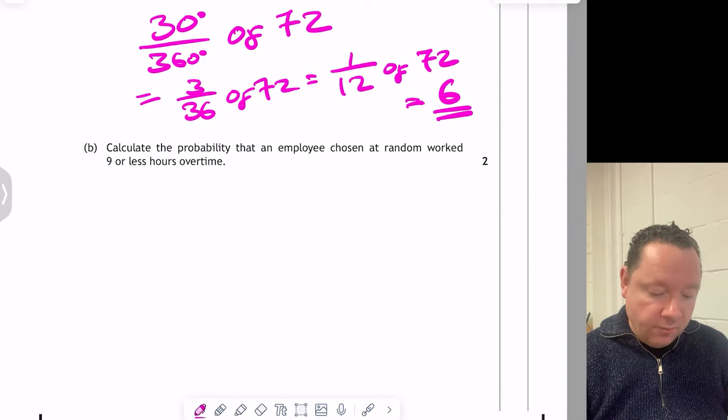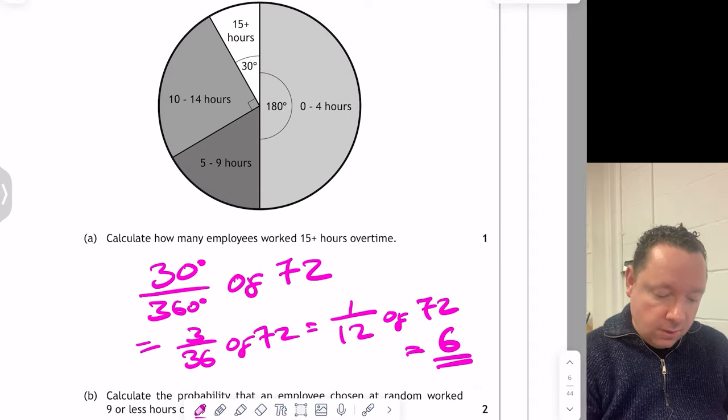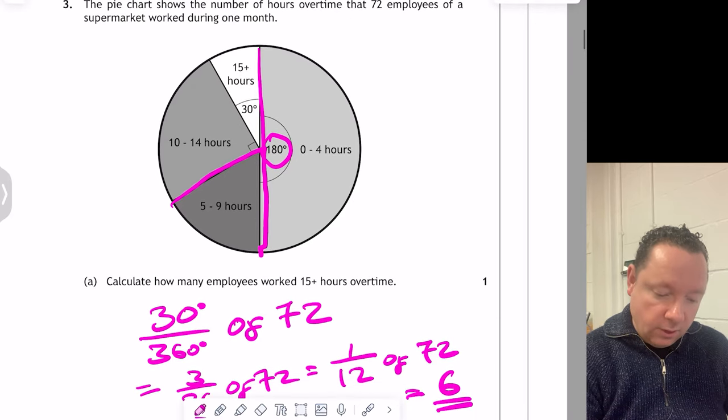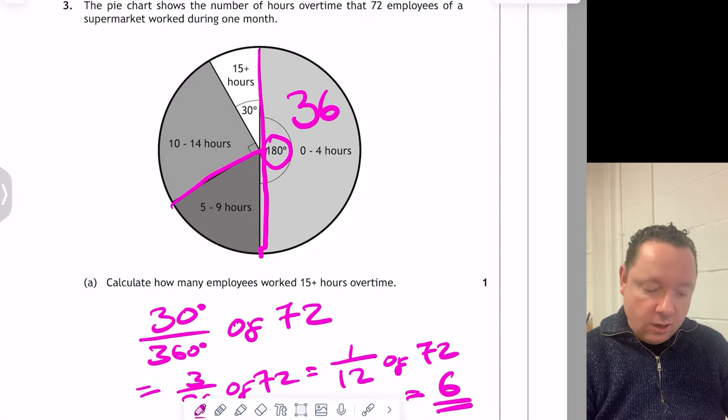Part b: the probability that an employee chosen at random worked 9 or less hours. So 9 or less hours means this segment here and this segment here. So we've got 180 degrees, that's half of them. So we need to work out how many people that is. Half of 72 is 36. Now we don't know how big this bit is, so we need to work that out. So let's add up all our angles that we've got.